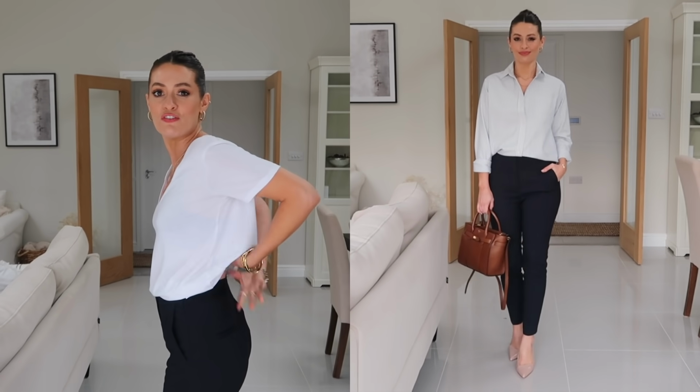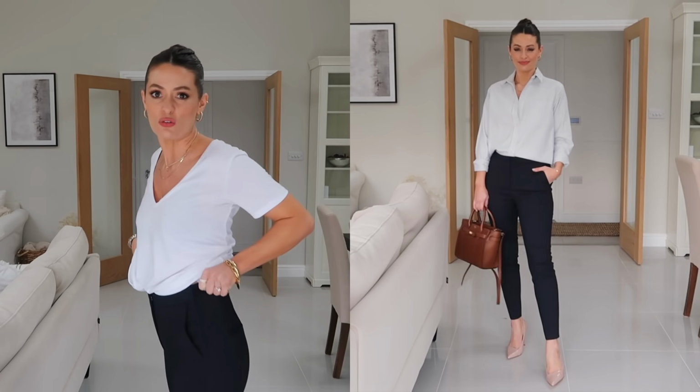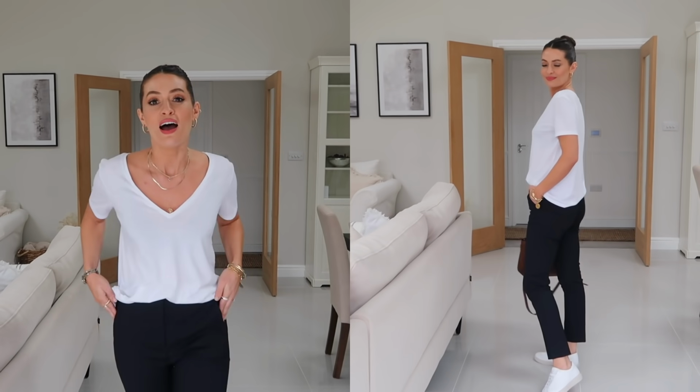And again, very simple. You've just got the pocket either side. I quite like this elasticated bit at the back. It makes it fit your back really comfortably, and there's lots of stretch in them, and they feel nice on. I think they're very similar, the Mango and the Zara ones, but I'd say if you want something a little bit smarter and a little bit better quality, go for the Mango ones, whereas these are a little bit slimmer and more fitted, I would say. But I think I personally prefer the Mango ones, though I think they're both really nice trousers.